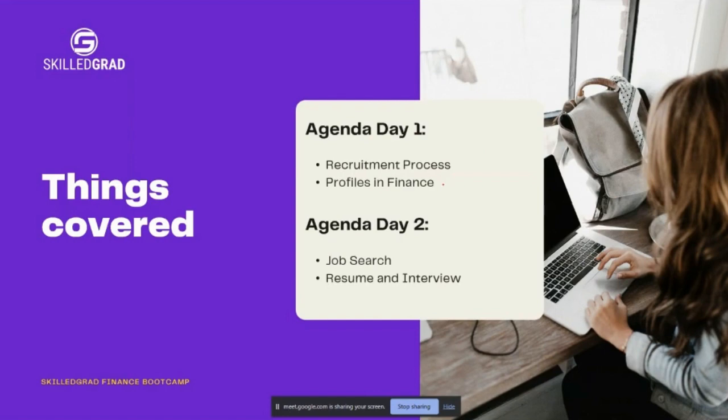We are going to cover about 5 to 6 profiles in finance, talk in detail about them. Day two agenda is to get to the actual stuff, which is the job search, right? Basically, a lot of people also face this problem of how to search for jobs, where to search for a job. I'm not getting relevant jobs. Whenever I've registered myself on a lot of job portals, but all the jobs that come to me are irrelevant.